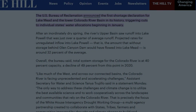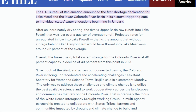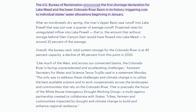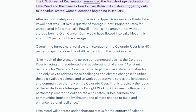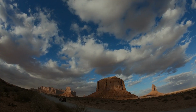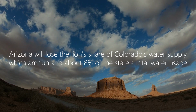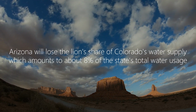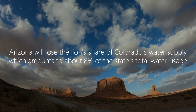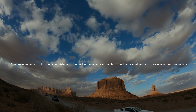Last August, the US government declared Lake Mead's first ever water shortage. Water supply will be reduced as a result, and some farmers may be forced to abandon land cultivation. Arizona will lose the lion's share of Colorado's water supply, which amounts to about 8% of the state's total water usage for agriculture and human consumption.